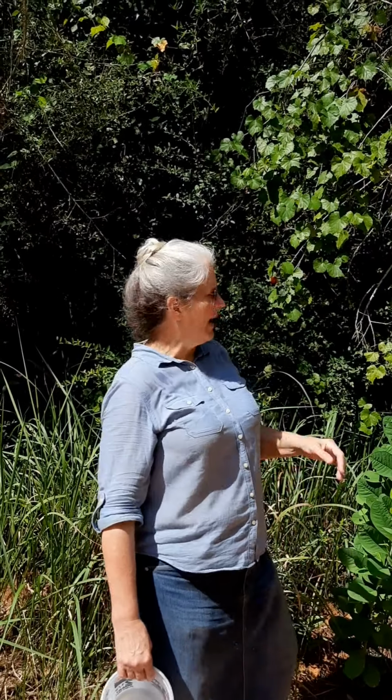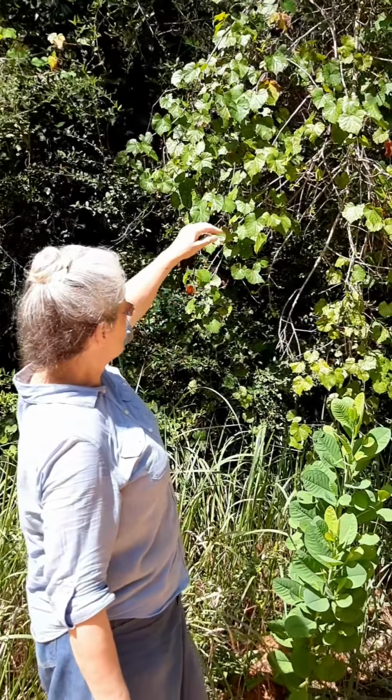I want to show you some wild grapes. I know that probably you have heard of wild grapes before. Maybe you have not actually ever seen them in the wild, and these are growing. They're just wild grapes growing. Nobody planted them or cultivated them. They're just wild growing on their own. And so I have some right here that we found.